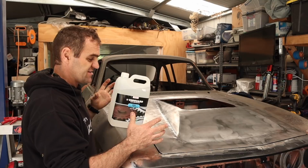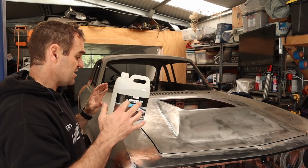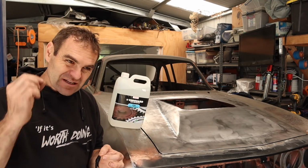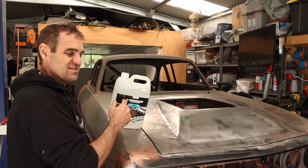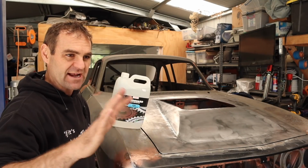So basically what this does, you still need to get the metal as clean as you possibly can, but this will go on and any little tiny specks of rust that are still around, this will turn black and basically kill the rust, stop it dead so that it won't spread anymore.